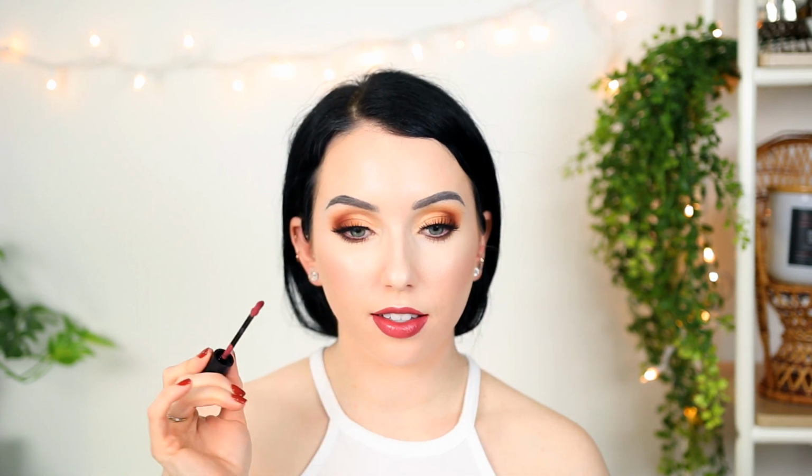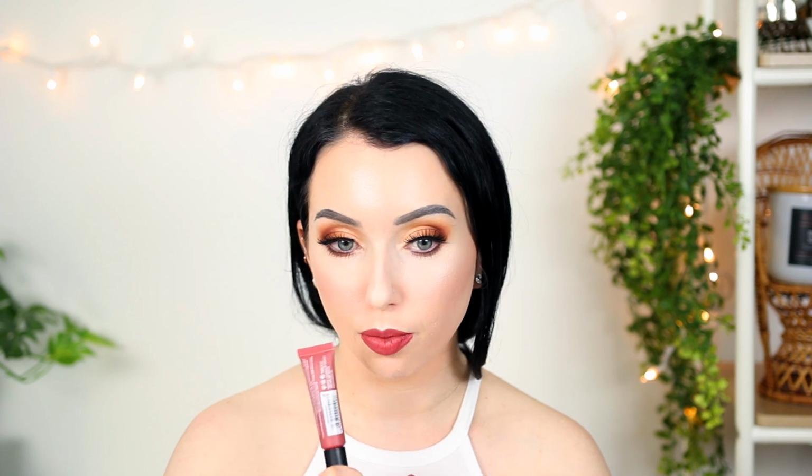Smells like vanilla. The applicator is really easy to get a clean line because it's stiff, but it just has the right amount of bend to it. So I could get my top lip really easily with this. That shade is really pretty. It's a bit more berry than I was picturing with this eye look, but just the shade on its own, super pretty. This would be a really pretty winter kind of berry shade.